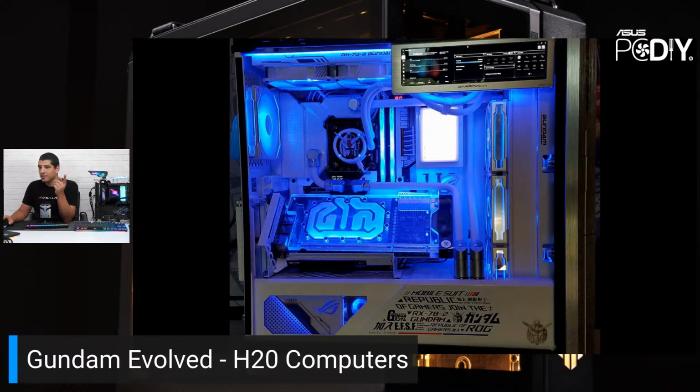We've got, of course, the Gundam chassis, Maximus Z690 Formula, a 12700K. We then have an ROG Strix 3080 base graphics card, which is, of course, water-cooled. Team Group T-Force Delta memory, 32 gigabytes. Samsung 980 Pro that's in there. Team Group Delta Max RGB SSD, 850 watt Gundam power supply, and the Strix LC cooler, and then the Lian Li Unifans that are in there, seven of them. And then water cooling hardware pretty much is all from EK throughout the system.